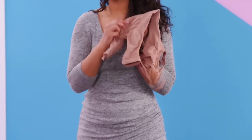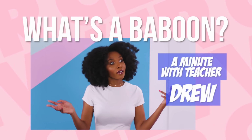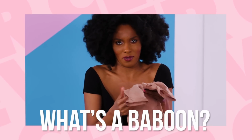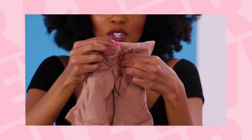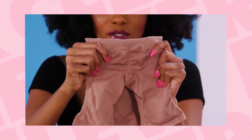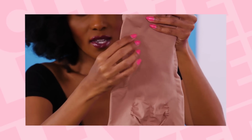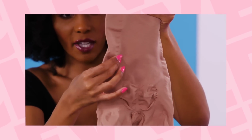And then again, they have the baboon. I love the baboon. And I see more baboon on the side. You guys, when I say baboon, it's not like a real thing. It looks like it. So you see this ruching on the booty? How it's looser there and not as tight as the rest of it. It allows your butt to breathe and lift. And then it has not as much on the side, but you see how that's a different material? That's what I mean by baboon.